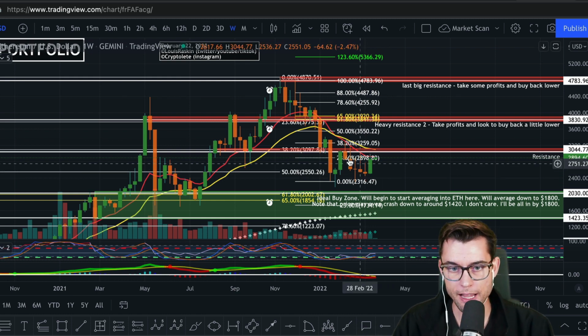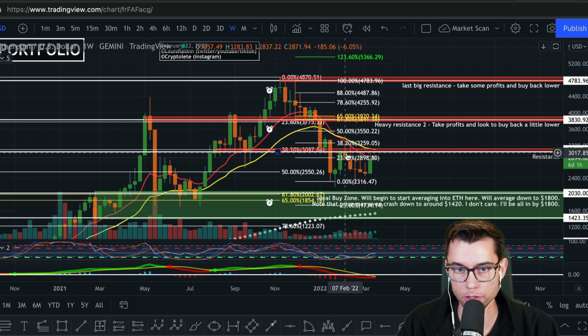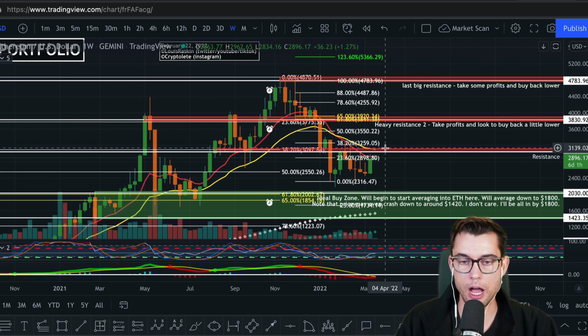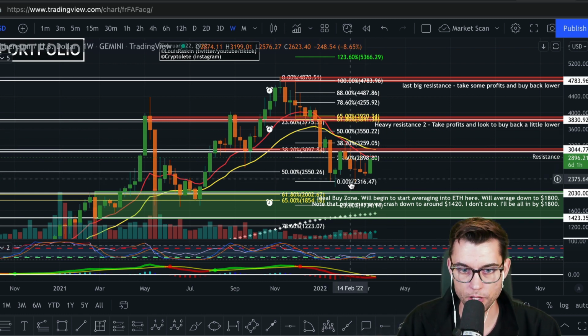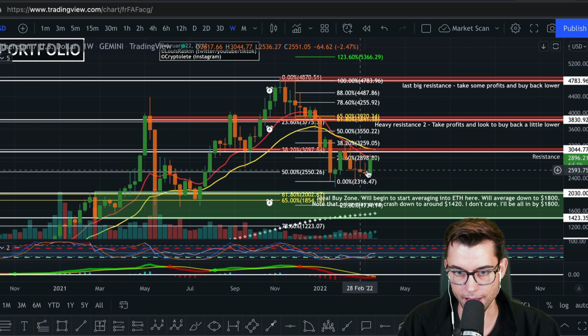slowing down. However, we would have to have a close above $3,029, or $3,057, in order to make this a real higher high and a confirmation of the market structure break. And so that's on the weekly, but maybe if we go down on the daily, we could see something a little bit better.